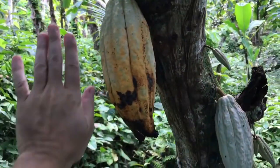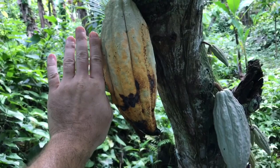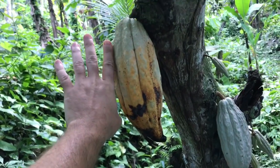Look at the size. That's my hand. That's the size of the cabosse, the cocoa pod. Ma main, la belle taille.